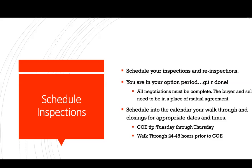You want to understand as the buyer's agent, a walkthrough is not an inspection process. A walkthrough is just a simple 5-minute walkthrough before you head over to the title office to simply make sure, in very general terms, that the house is still standing. Your inspection process should have been done during the option period. Your re-inspection process, to check that those items were done that you asked the seller to do, should have been done maybe a week or 2 after your request to do so.